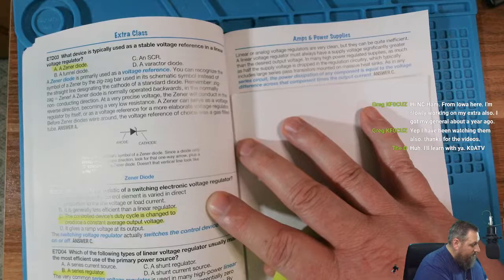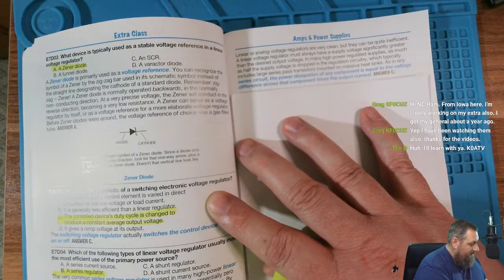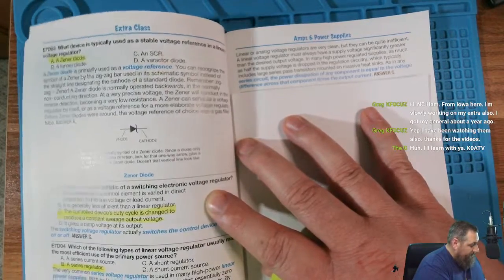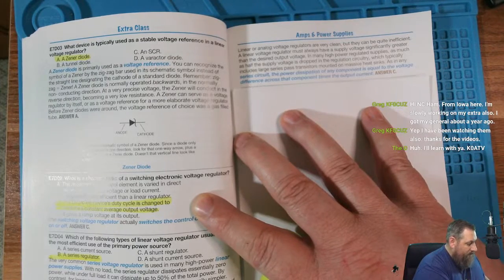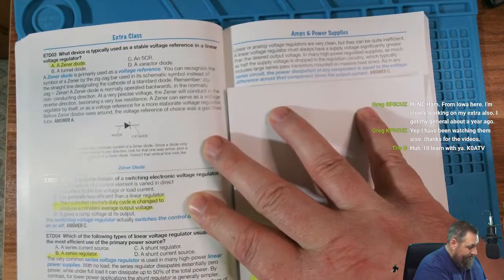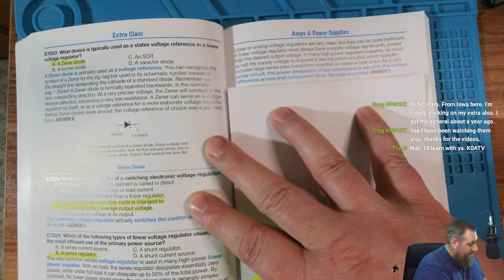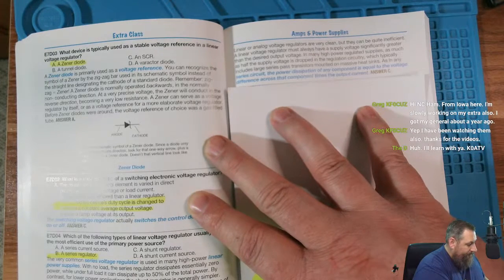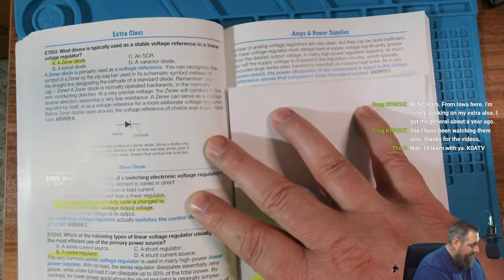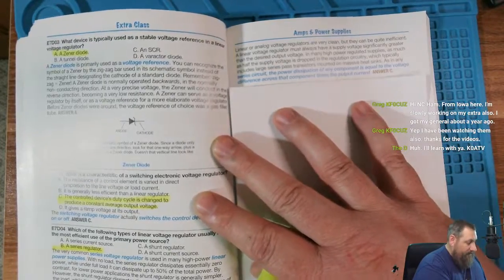So what is the equation for calculating power dissipated by a series linear voltage regulator? Correct answer C. Voltage difference from the input to output multiplied by output current. So just for clarity, because that sounds like an important equation, it's voltage difference from input to output. So obviously you subtract there, and then multiply by the output current. And that's how you would know your power dissipated.